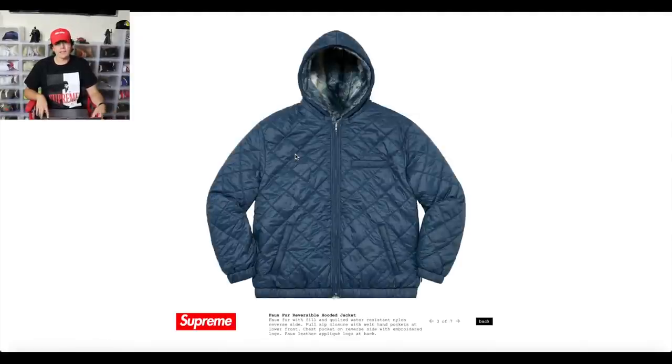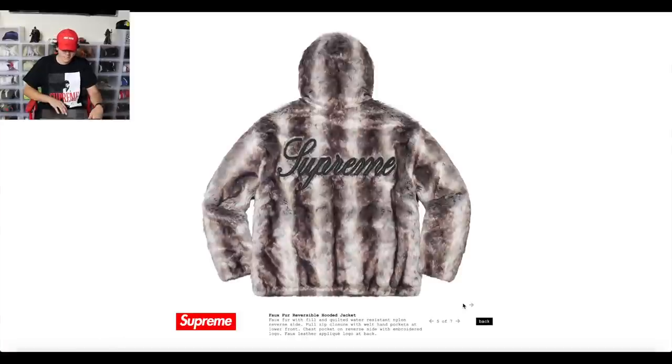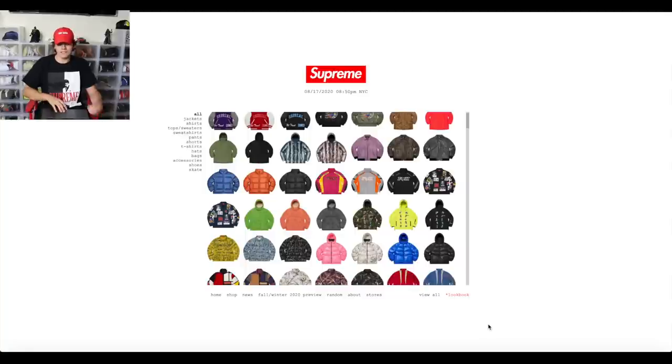Once again, same thing. It's nice, but will I ever wear it? No, because it's just way too hot here. In LA, you can't wear things like these at all. See, same thing with puffer jackets. I'm just going to skip over these.